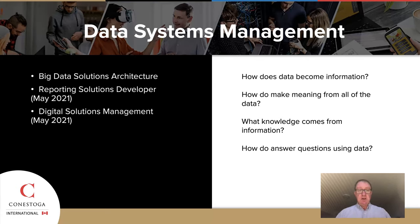We have a program here called Big Data Solutions Architecture. It's a graduate certificate, and it's here to help you get those employable skills working with big data and developing ways of presenting that data to your employer. We also have, again, I'm happy to share, this is like bonus day today because we're telling you about all really new things coming down the pipe here.